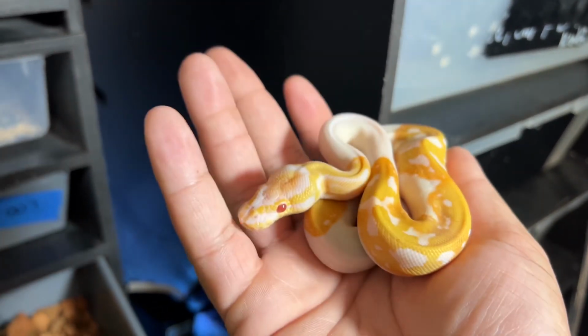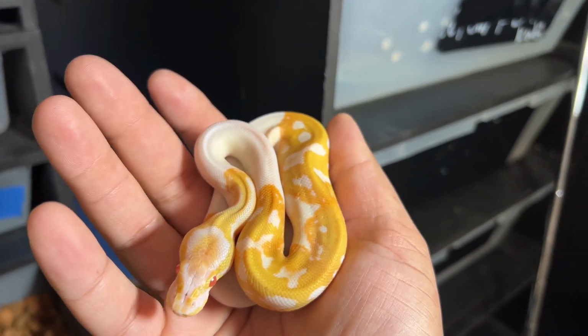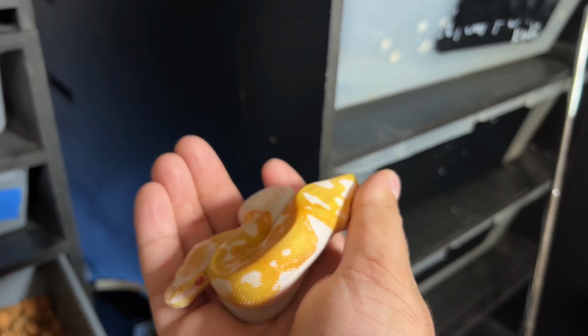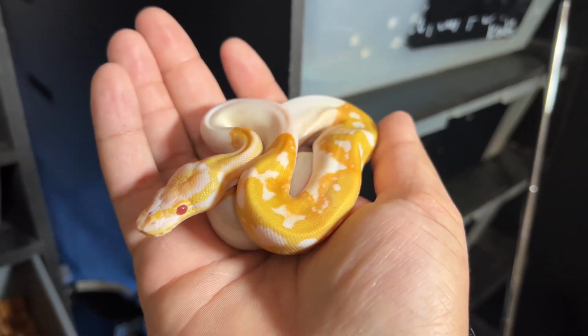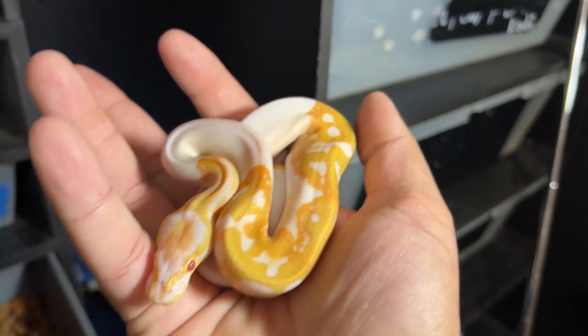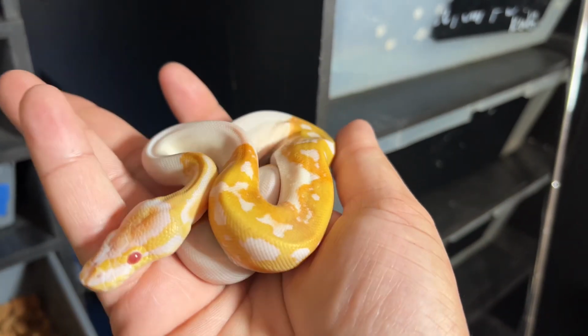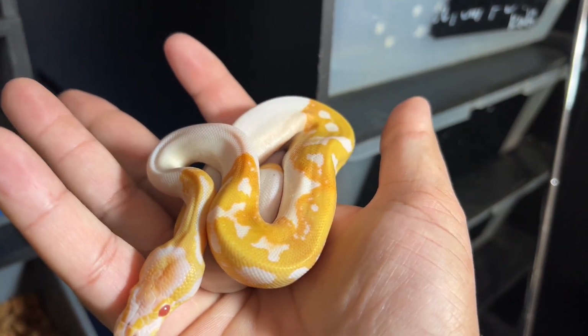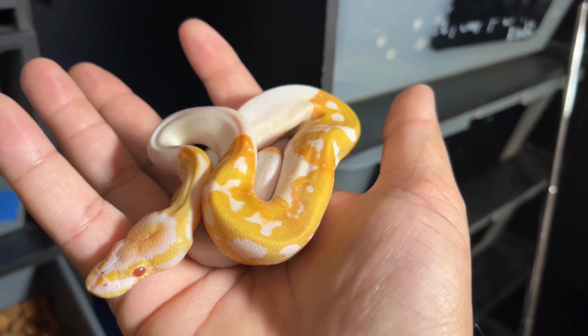Yeah, I hope my brother keeps this one. If not, I may or may not keep it if this is a girl. If it's a boy, I'm definitely gonna sell. I don't need any more boys right now. Beautiful, guys. Albino pieds. Possible pastel. Not sure how to identify pastel with an albino, but yeah.